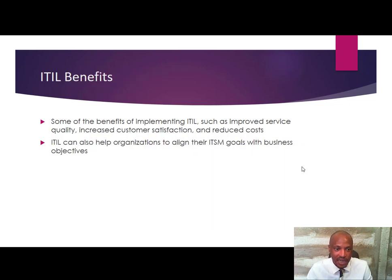ITIL benefits. Some of the benefits of implementing ITIL are improved service quality, increased customer satisfaction, and reduced cost. So these are the benefits that ITIL will provide. It can also help organizations to align their information technology service management goals with business objectives. So they have to go hand in hand with the business. It doesn't matter what kind of organization we are, if we are implementing ITIL, then it will have to be aligned with our business objectives.